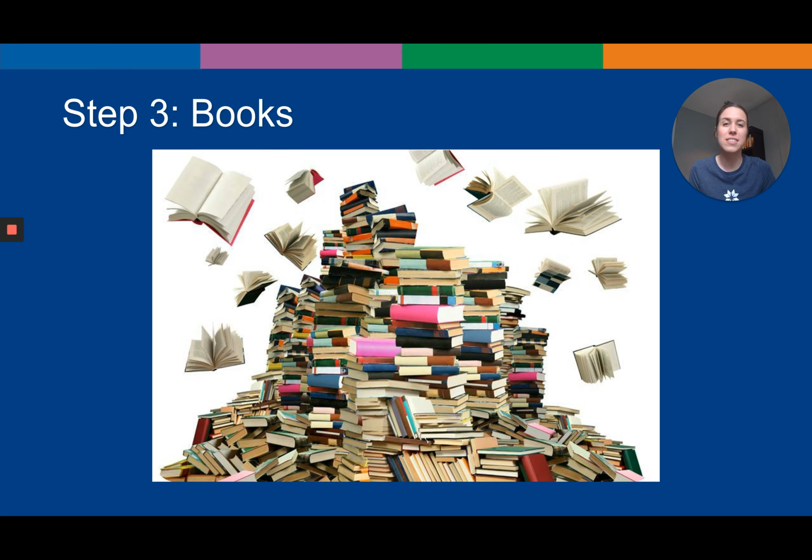Next, we're going to do the same exact thing with our books. We're going to take all of our books from our desk, from cupboards, from under the bed, everywhere, and put them in one big pile. And then we're going to go through each item and decide, is this a book I want to keep? Is this a book that I love and want to hold on to forever? Or is this a book that I've been planning to read and just have never gotten around to it? So once you make those decisions, make a pile of the ones you want to keep, the ones you want to discard, and the ones you want to donate.